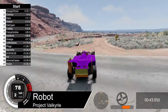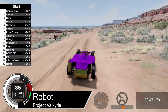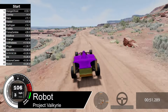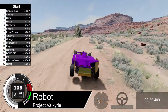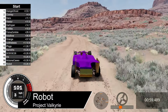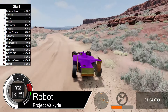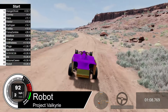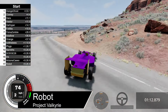So Robot here in the Project Valkyrie only made it about a kilometer into the first stage before having that crash that took them out, ending up in a bush, sustaining too much damage to the rear right tyre. Has already got further into the stage this time, so it's going well so far. But with just how bumpy the stage is, could struggle quite a bit.